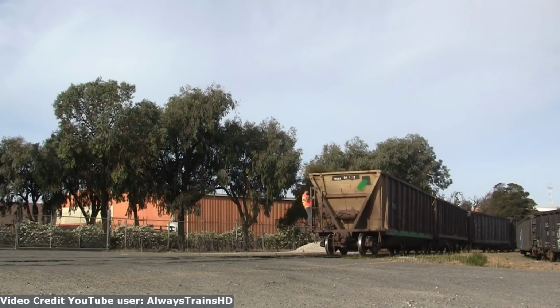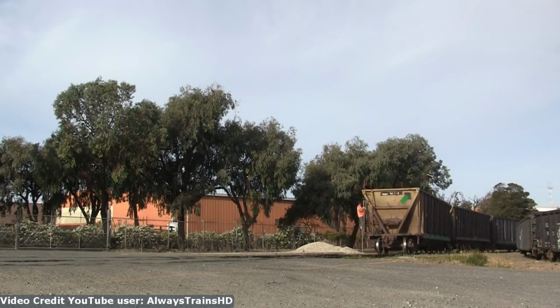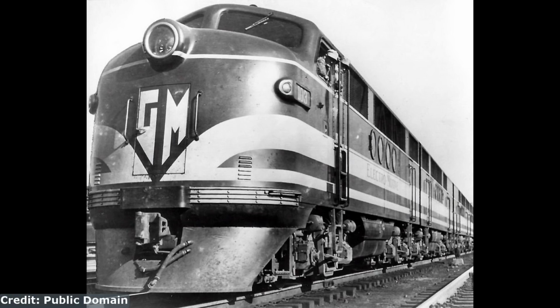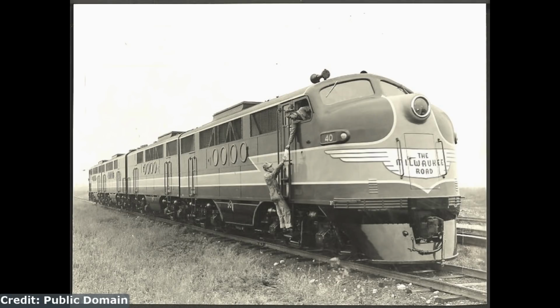Needless to say, Alco didn't want to just stay in the switcher market, they also wanted to be in the diesel road market as well. These engines would prove to have a higher profit margin than the switchers, making them even more juicy meat for Alco to sink its teeth into. Engines like the EMD FT unit would also go on to sell 550 units, showing that there was most definitely a market, at least for the time, for diesel road locomotives.